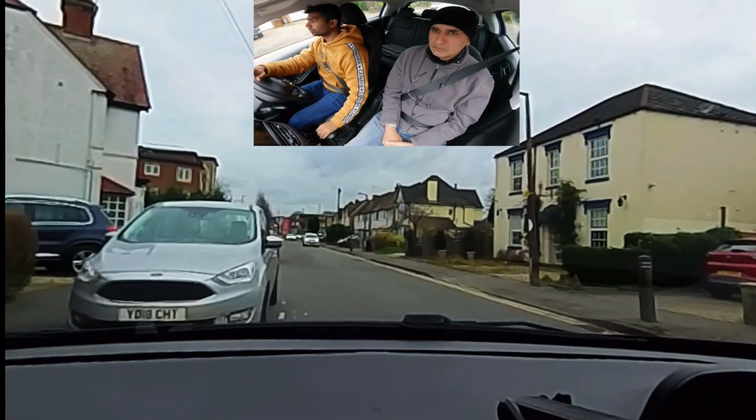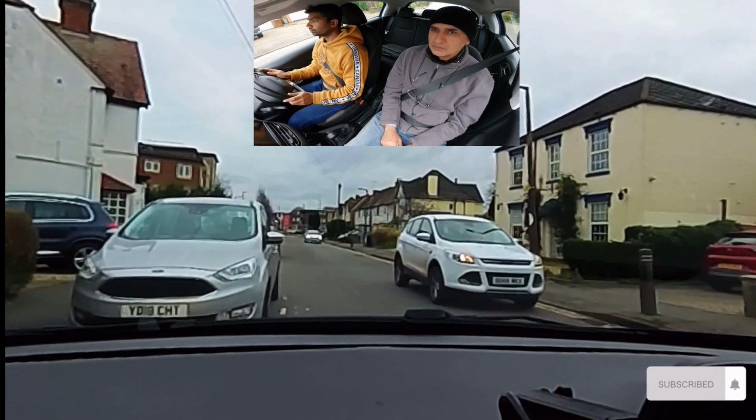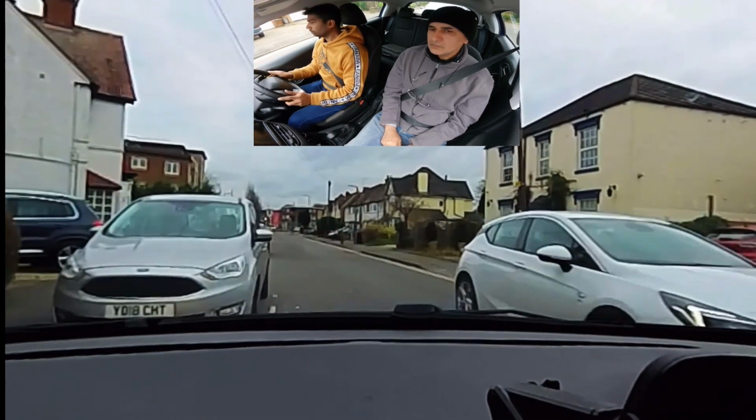Went too close to the parked car in front when moved off. Could have used full lock right to keep a good distance from the parked car. Serious fault for clearance.